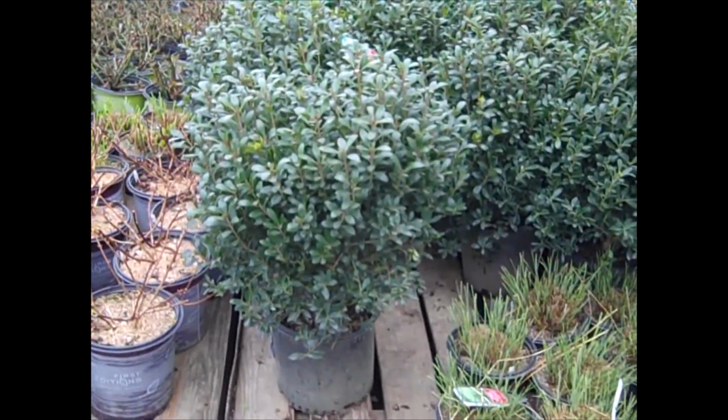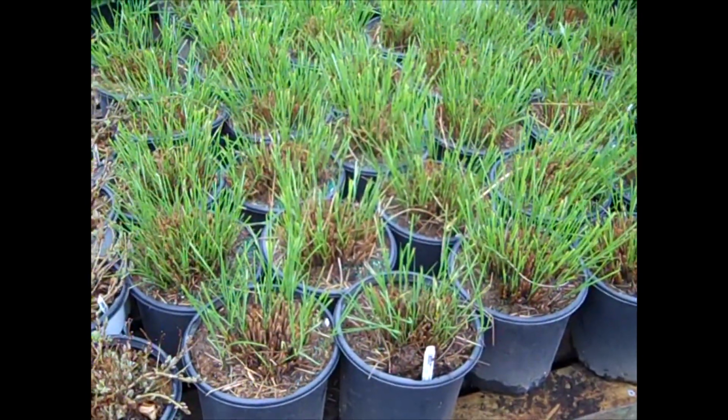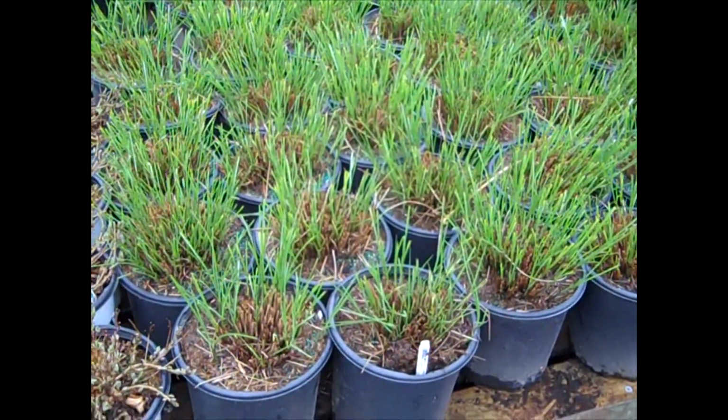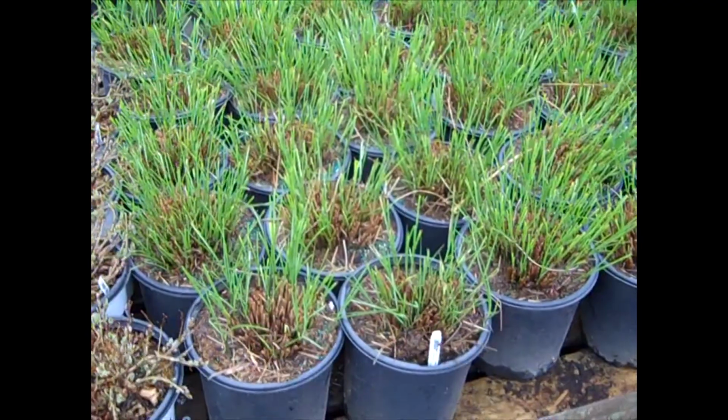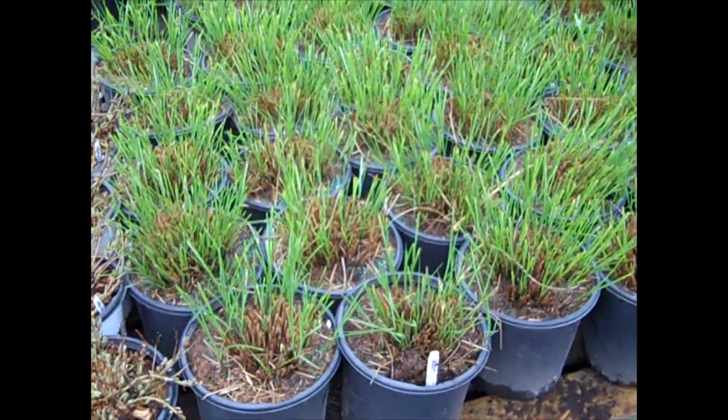So the plant that we're looking at here in the background is Ilex glabra 'Densa.' Big, beautiful, 3 gallons, good value. Here we're looking at some grass. This is 2 gallon Miscanthus gracilis. And again, the grasses are starting to break. They're dormant to just starting to break. And just giving you an update here.